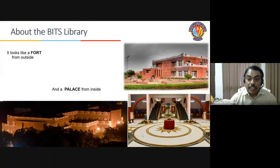This library is an architectural hub, as I said, because when you see it from outside, it just looks like a fort. If you see the cannon halls and all that, it is Rajasthani Shekhawati region architecture. And when you enter inside, it looks like a fort. You will not understand this is a library until you go inside and see the books. So this is the rich experience you will find when you enter the library.